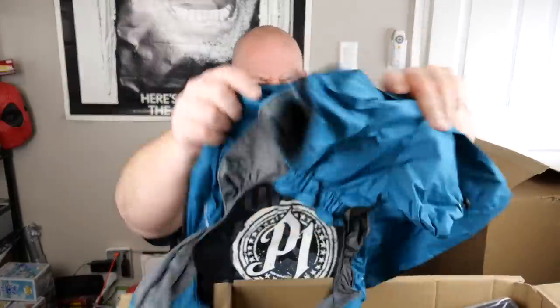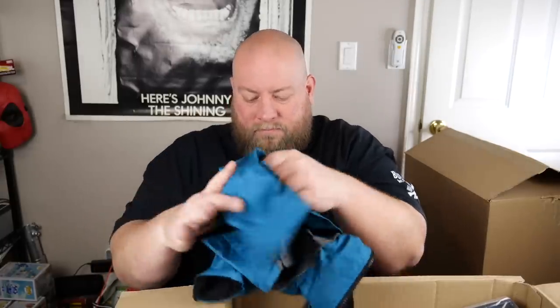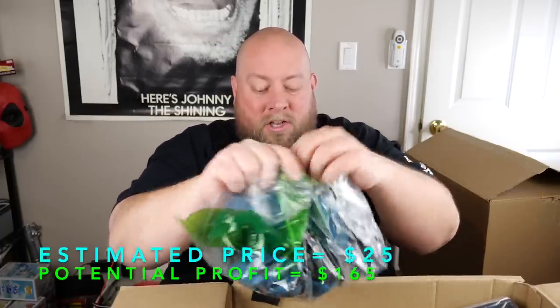What we got here? Oh, it's a dog jacket. Okay, I gotcha. See? Really, there's a little bit of dog hair in it. Not a whole lot. But we got a Helios dog jacket. It's actually a decent brand of dog jacket. But used, something like this, the same thing. This is better to sell locally.